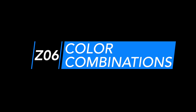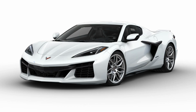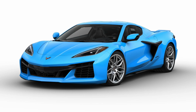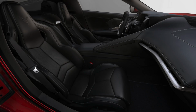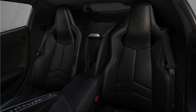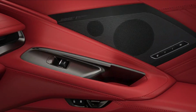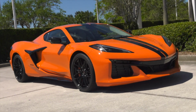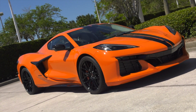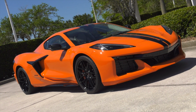Color combinations. The Z06 having 12 available exterior colors, 7 available wheel packages, 7 interior colors, 6 seatbelt choices, 2 interior carbon fiber trim packages, 6 available brake caliper colors. You could have thousands of options to make your Z06 exclusive to you.